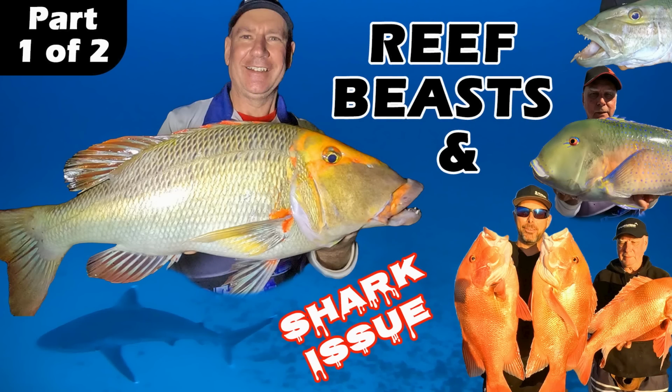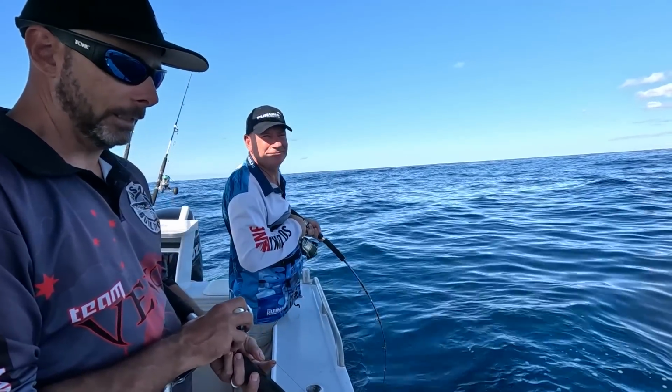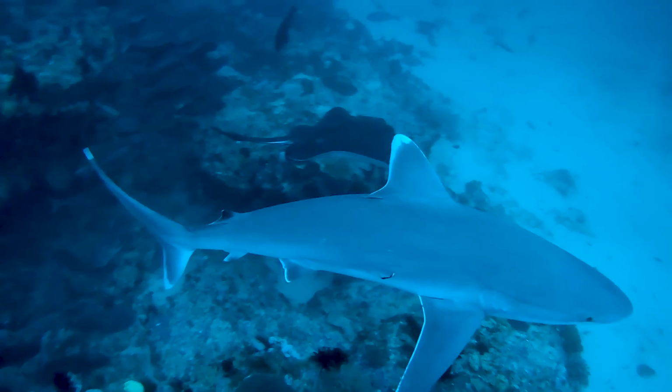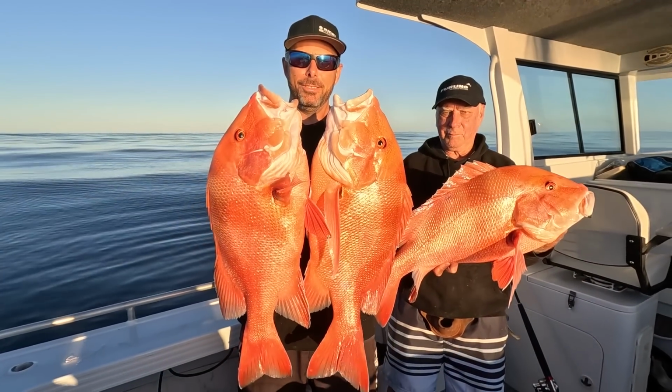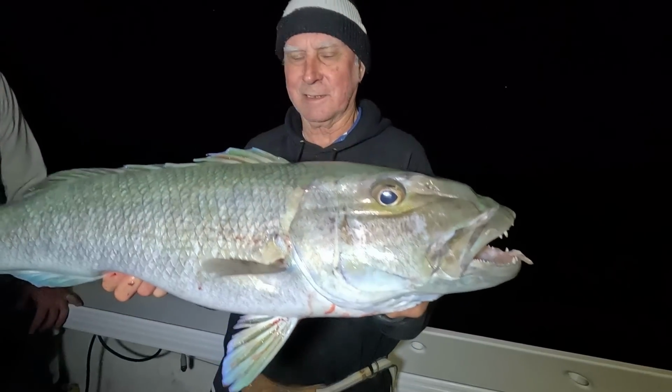In part one of our Reef Beast episode, we struggled to get fish past the sharks, and not only did it cost us heaps of great fish, but loads of tackle also. We were constantly moving trying to get away from them, and after lots of persistence and patience, we managed to catch some great school-sized reds, big red-throat emperor, green jobfish, and more.